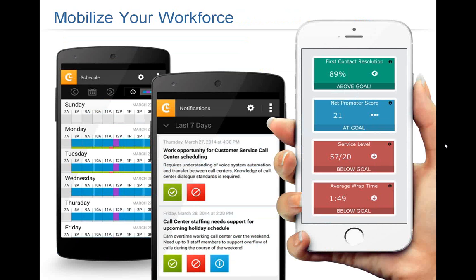And then the fourth one is the mobile access. So really mobilizing your workforce. Within our workforce management application in particular, it's very popular. That, and also the dashboards. Greg will show you the mobile dashboards.